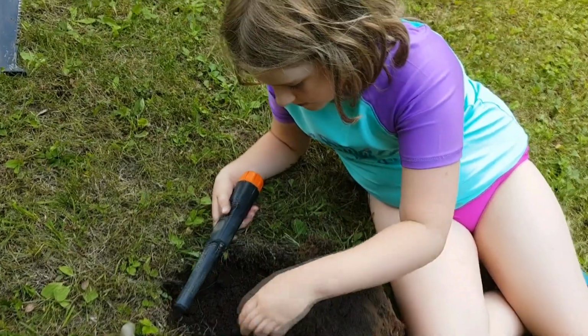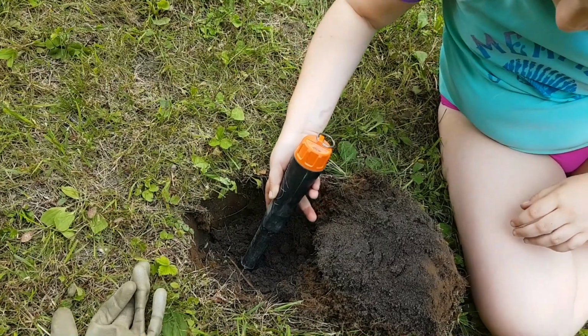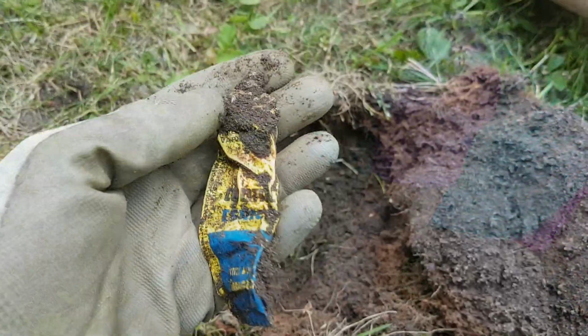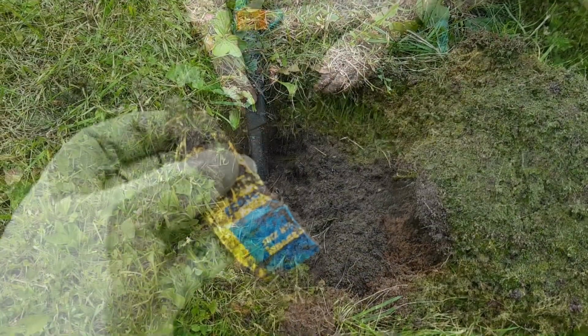Nope. Feels like something big. It's like down here. Well, there it is, the first one, contact cement. Not what we were expecting.